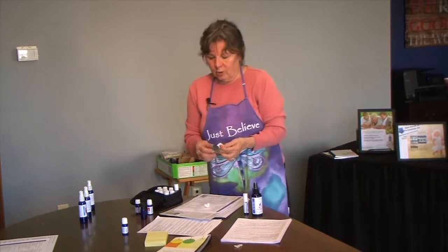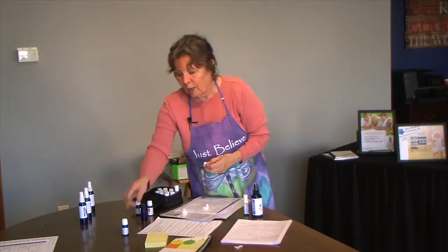It's a lemon citradora, and you can put it in water and make a mister that way, but it's not going to last very long.